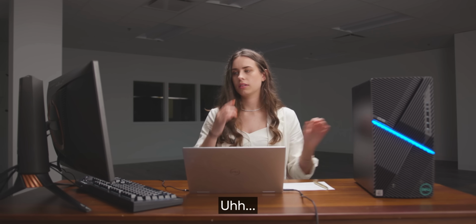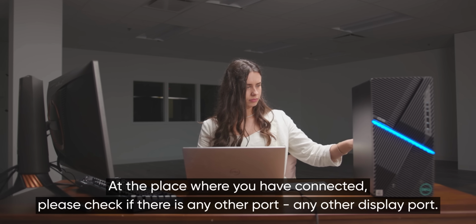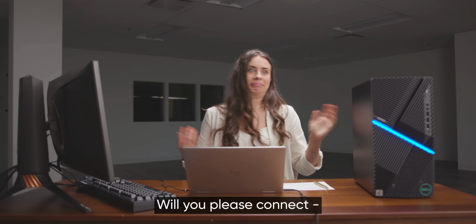Behind the tower, at the place where you have connected, please check if there's any other display port. Which is not a terrible troubleshooting step. Yes, but this computer only has one. I think this GPU only has one display port, one HDMI, and a DVI. No, there isn't. Will you please connect it? Look up the f***ing order. I think he did, because he's still reading off the same one. Well, he's still getting us to do things we don't have. And asking what her name is. Not to mention it's Dell, so he has a service tag that should be leading him to the exact model.